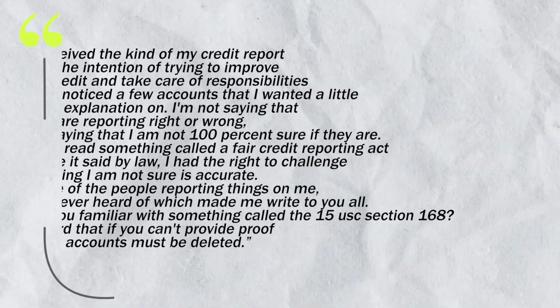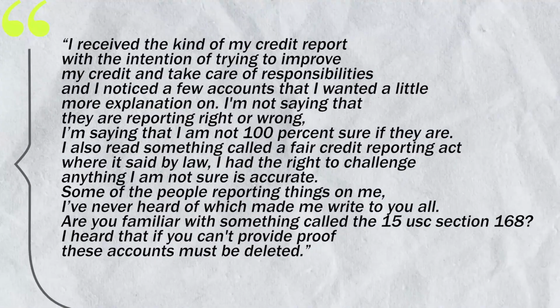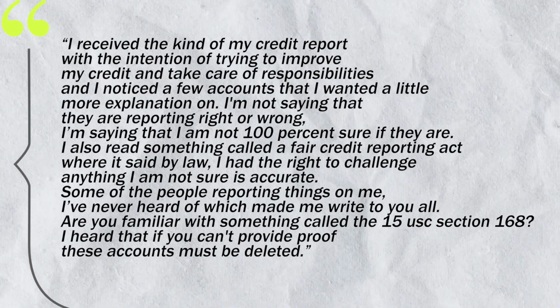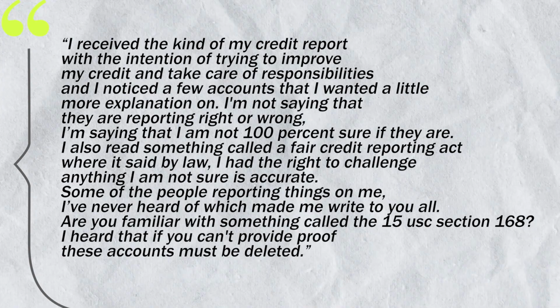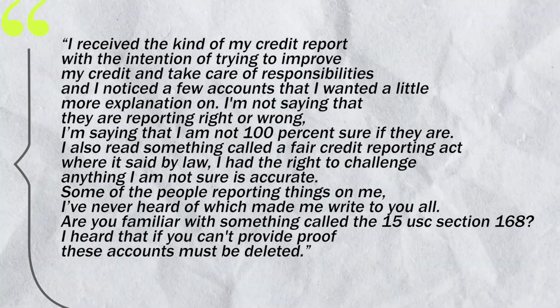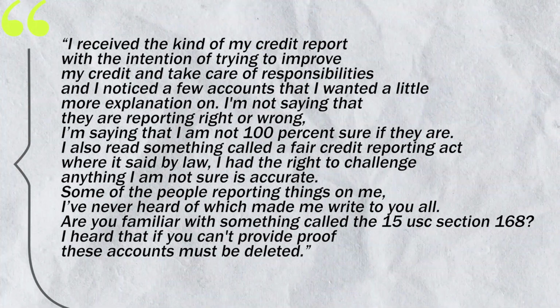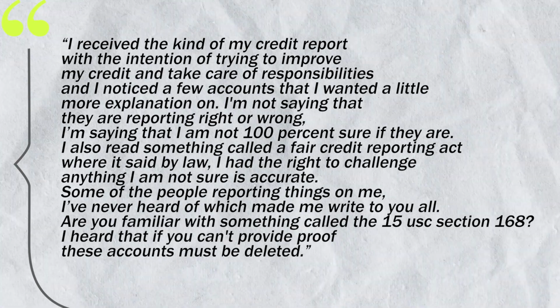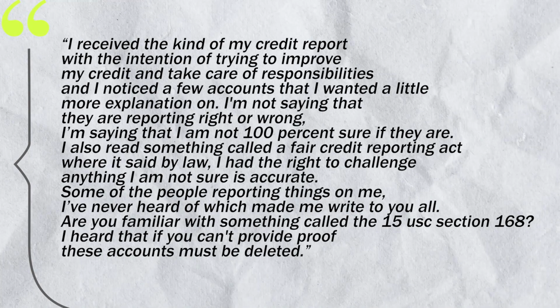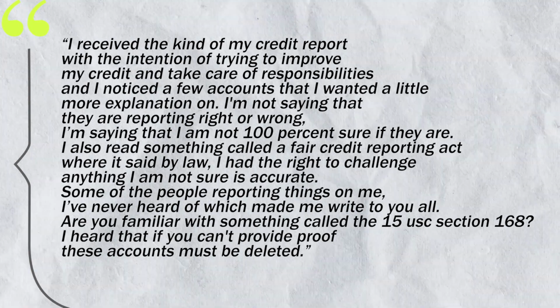The letter starts and goes with, "I received a copy of my credit report with the intention of trying to improve my credit and take care of responsibilities, and I noticed a few accounts that I wanted a little more explanation on. I'm not saying that they're reporting right or wrong, I'm saying that I'm not 100% sure if they are. I also read something called the Fair Credit Reporting Act, where it said by law, I had the right to challenge anything I'm not sure is accurate. Some of the people reporting things on me I've never heard of, which made me write to you all.